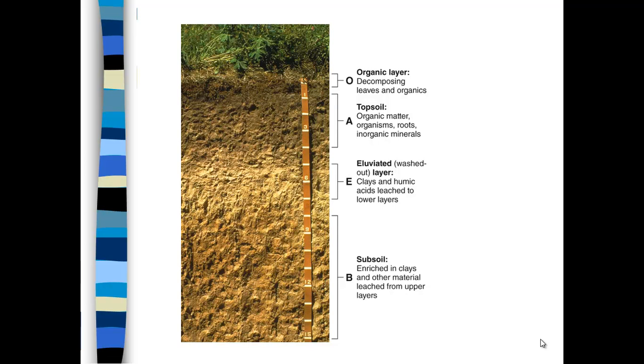I want you to know the layers. The different layers are O for the organic layer, which is just above the topsoil. A, which is the next layer down, which is the topsoil. E, below the topsoil, is alluviated, and it's usually much more compact, like clay, and humic acid, which is an organic acid that goes down to the lower layers.